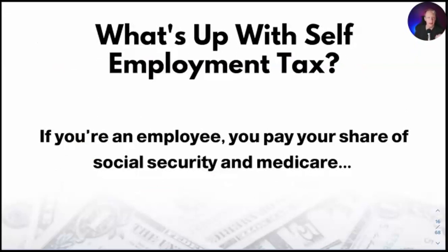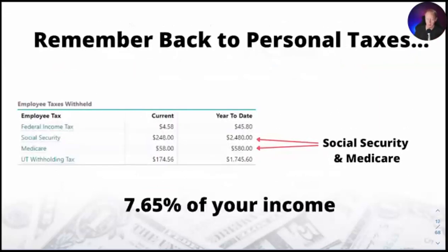It's happening every pay stub. It gets taken out no matter what. So remember back to our personal taxes, we saw Social Security and Medicare, and we can't adjust those up and down. It's not like we can say, don't withhold them, like we can with federal withholdings, right?